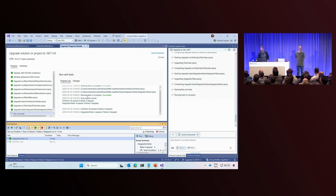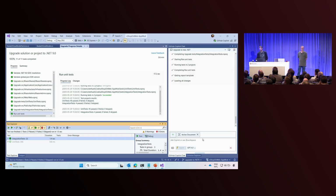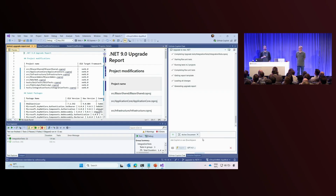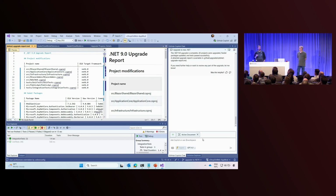So we finished our migration and we ran the tests, and everything, thankfully, is green. So at this point, the Copilot will sort of generate a summary for us of all of the things that it did, both user-assisted and automatic, and give that to us in markdown form. You can do whatever you want with this artifact. I really like the thought of putting it in as a PR summary to sort of give context to what was happening here. And here's what that report looks like.